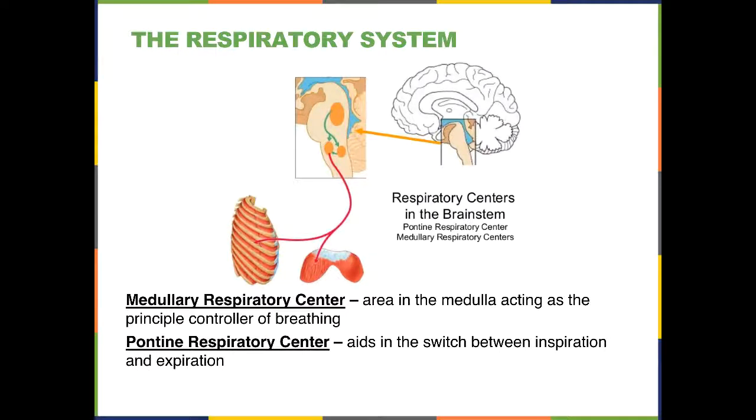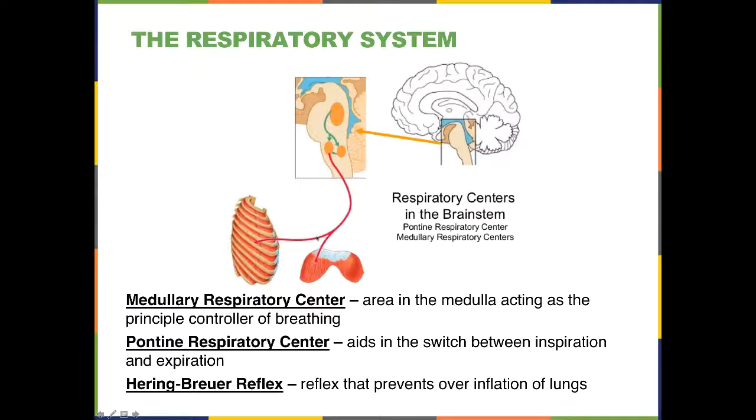There's also a pontine center, which is shown here, and that helps to switch between inspiration and expiration. So it helps to coordinate the breathing. And these centers all do their activity by stimulating muscles, the intercostal muscles, and the diaphragm. Now there's something called the Hering-Breuer reflex, and this basically feeds back, and once your lungs get to a certain level of inflation, this reflex prevents any further intake of air. It essentially shuts off any further intake of air once you get to a certain level.